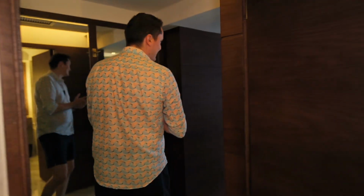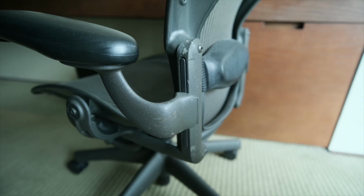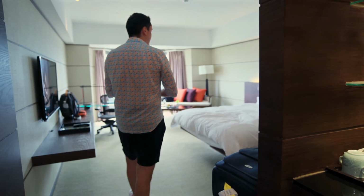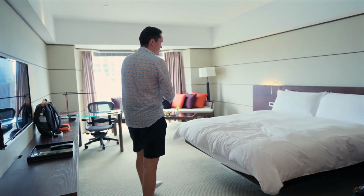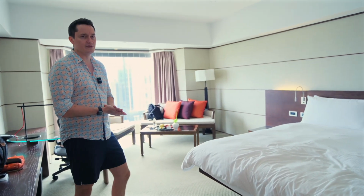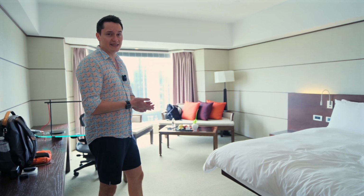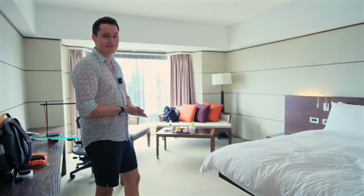You can definitely tell that this is not the newest hotel and not the newest room. I still feel like it could be a bit nicer for the Regent brand, but keep in mind that this is also not a very expensive Regent property, so maybe we need to put that into perspective. So yeah, that's it for the room, so let's check out the other amenities and see how that goes.